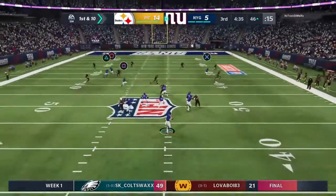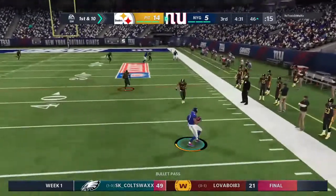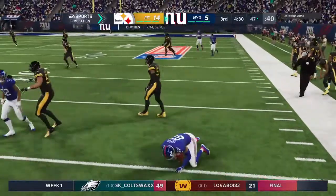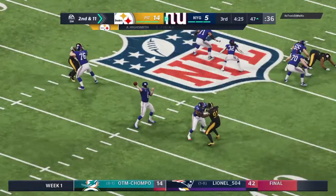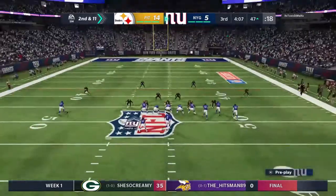Off the play fake, Jones. Out to the right here to Shepard. And he'll lose yardage here, back at the 47. He was unable to shake free there, and they'll cover him for a loss of a yard. That pass play wound up for negative yardage, so here's 2nd and 11.